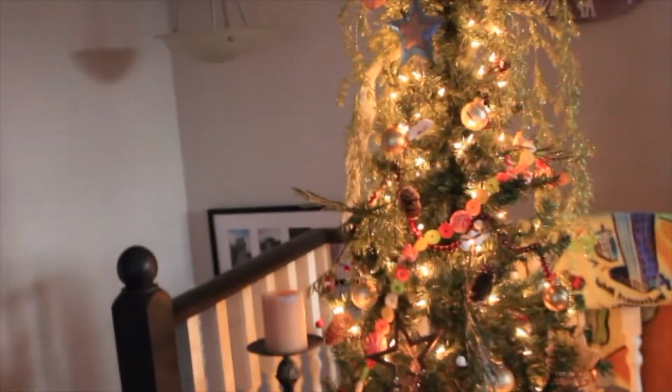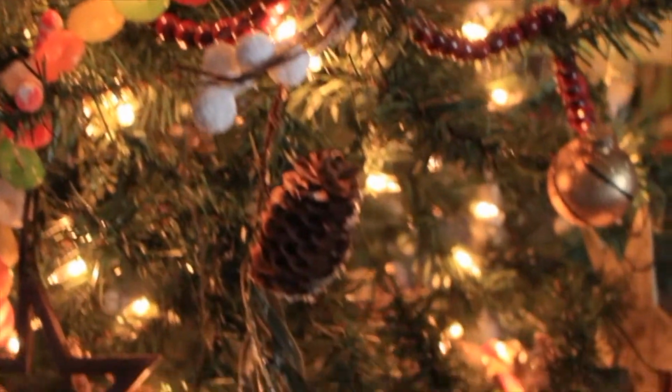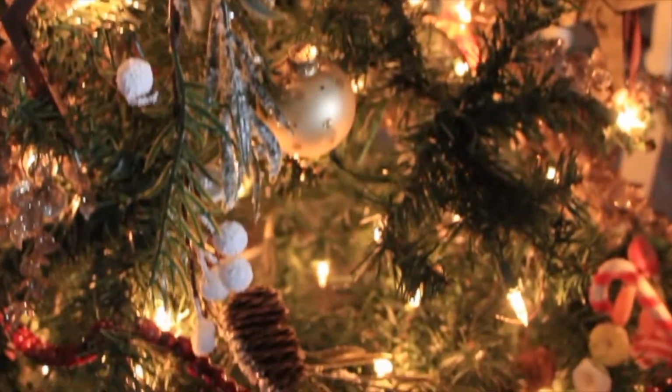So I'm just going to take you around to some of our Christmas decorations. I'm really glad you got to see the tree before my cats destroyed it. So now take a look at it. Notice everything is gone. All of the ribbons are gone. They took everything off. Oh, there's one left. They've completely demolished this.